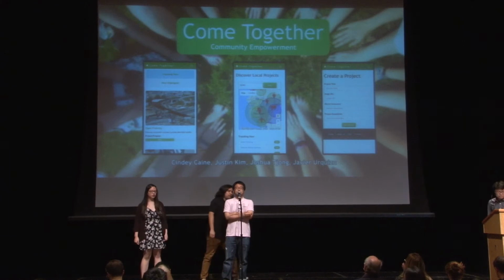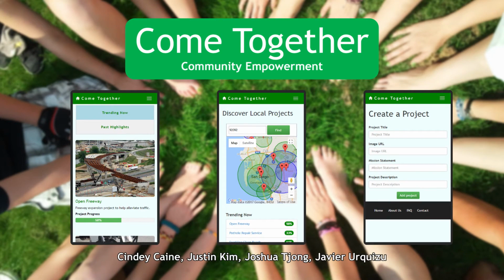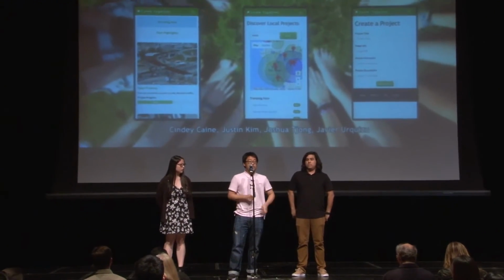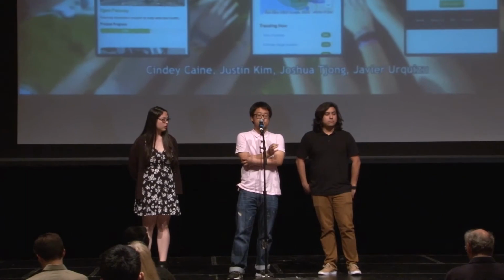Nowadays, people are constantly in their own little worlds, barely interacting with one another. Our app, Come Together, focuses on cultivating community involvement and local projects. We were inspired by the potential users of crowdsourcing platforms such as Meetup or Indiegogo. While our competitors focus on more individualistic and/or monetary-based needs, Come Together focuses on community works that benefit local citizens in their immediate area.